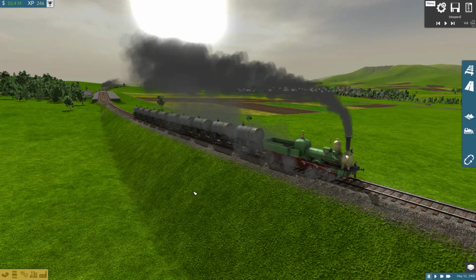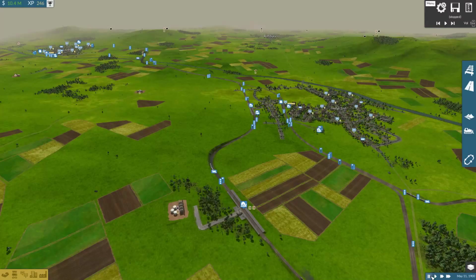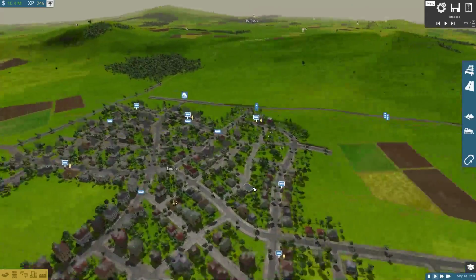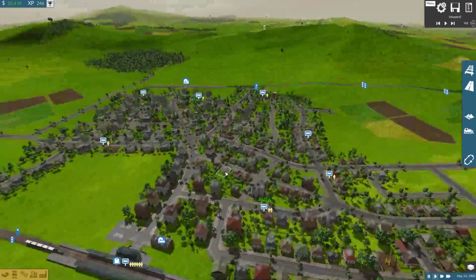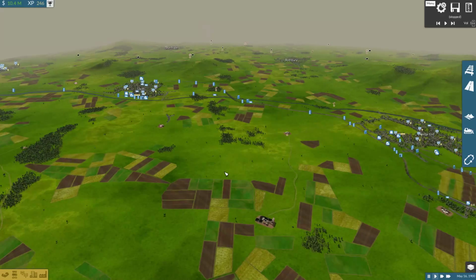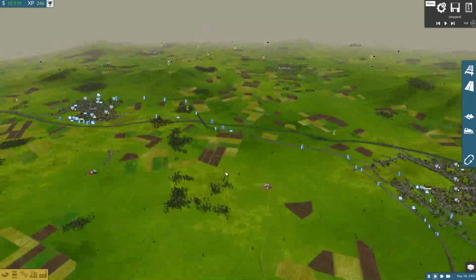Right, just a quick recap. Last time we extended this goods line out. I'm going to get it going. I'm going to hit play to Louth. It's a long line out here, but when we get a few trains going it will help develop it. Bit further than what I wanted to go, but we haven't really got much choice.